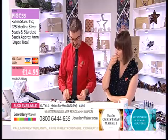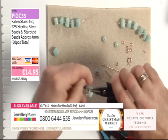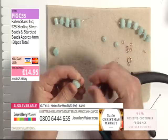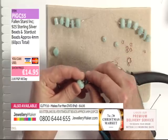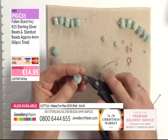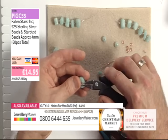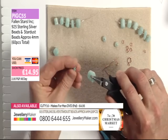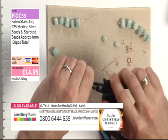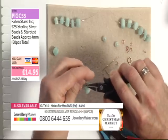Double check. So all I'm going to do is open the jump ring. I'm going to take off the toggle. I'm going to replace it with the little bead I've just made. A bit difficult to show on camera. Let me do it this way. It's because I'm not using a tool. Okay, so we're going to pop that on. Then we're going to pop on our second piece through the jump ring. Open my jump ring enough, that's all. So I'm just going to pop that through.